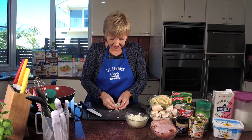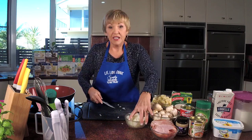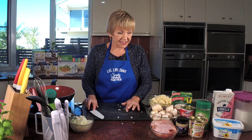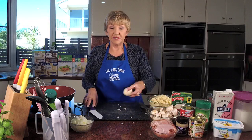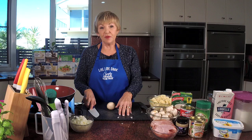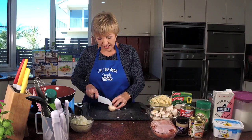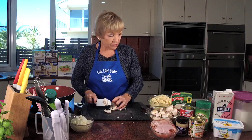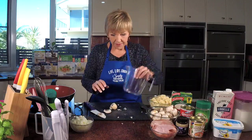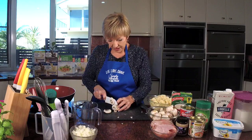So onion done. Good to have it out of the way. Let's put it over there. Next, we're going to do the mushrooms. And I always like to do the veggies first, and then I can use the same chopping board, because the ham, you know, you don't want to cross-contaminate. So this is what we're going to do here. Now we want 3 cups, so I've got my cup measure here, so I can see how I go.